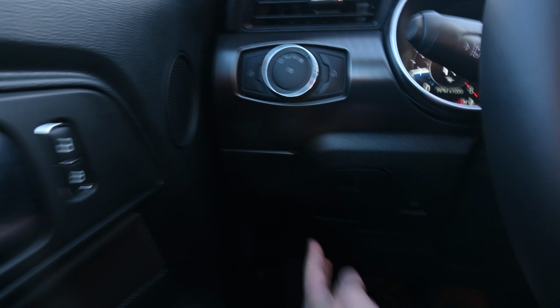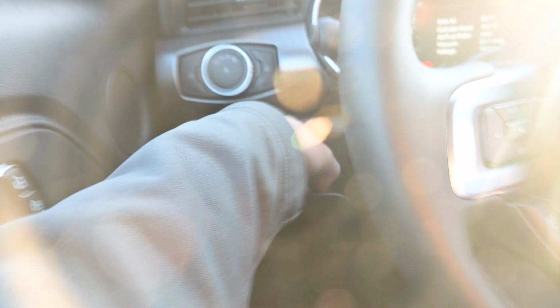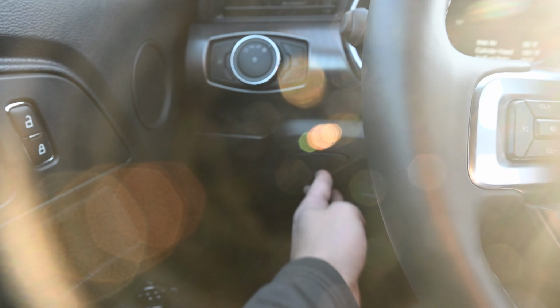I can also plug my phone in. You have a similar one. Come over here. All the way over here. Check this out. A sunglass holder compartment. Wow. Now that's pretty cool.